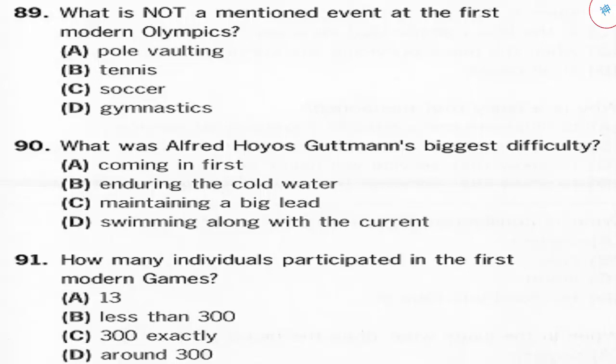89. What is not a mentioned event at the first modern Olympics? 90. What was Alfred Hoyos Gutmann's biggest difficulty? 91. How many individuals participated in the first modern games?